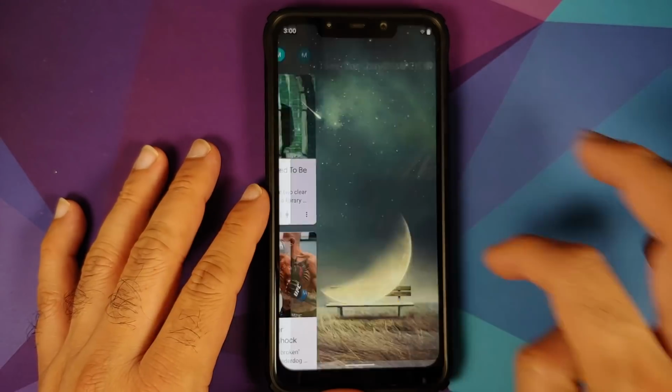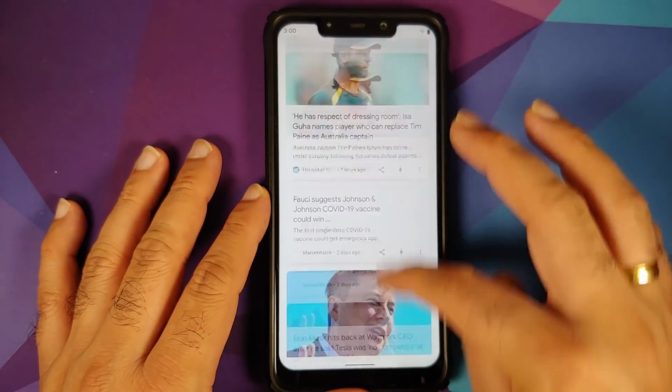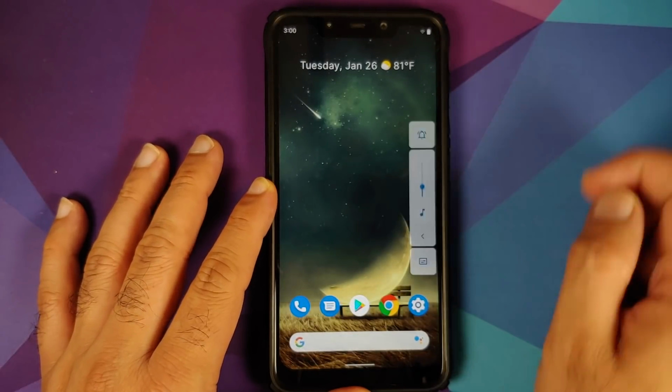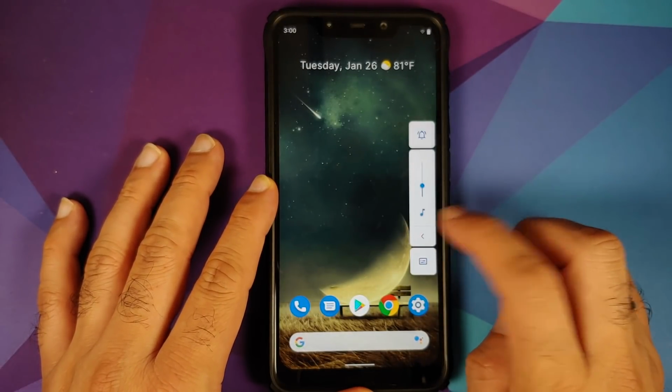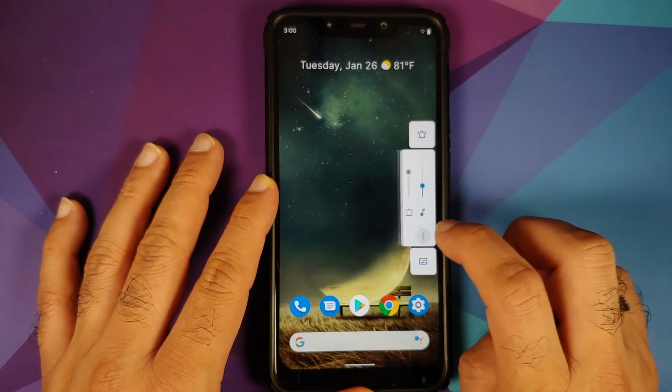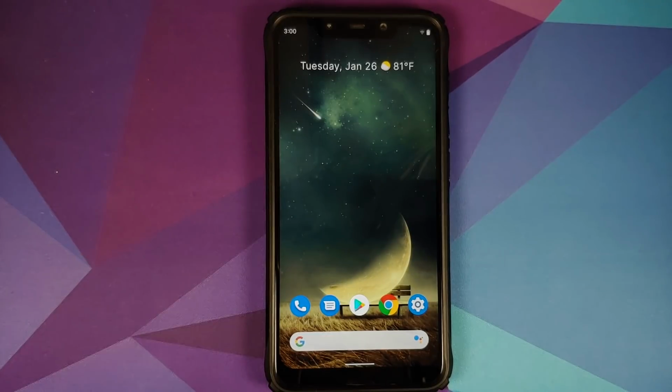Next up, if you swipe to the right, you do have access to your Google feed. Again, there are no jitters and no lags. Volume panel, here's the volume panel. You do have the expanded volume panel, and yes, Evolution X does let you customize the volume panel in case you want to do that.